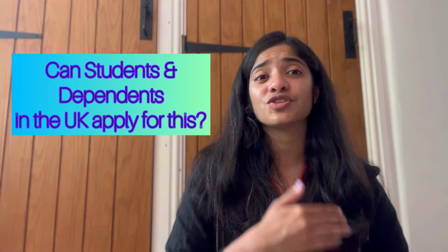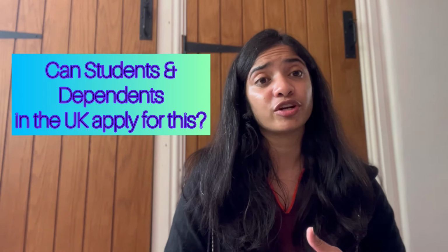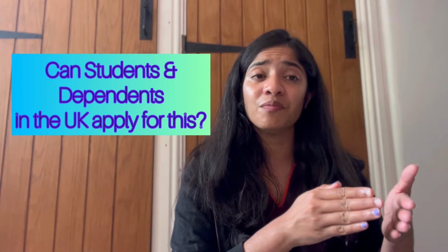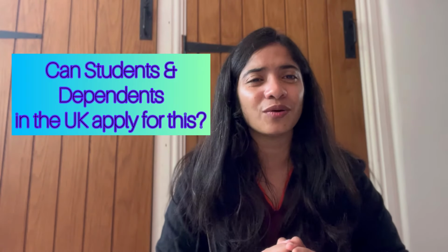So I would advise you not to change or apply for the ballot scheme, especially because you will not be allowed to get your dependent. So if your spouse is already working and you're coming as a dependent to them, it doesn't make sense for you to apply for this visa category. I hope that makes sense, but if it doesn't, let me know in the comments below.